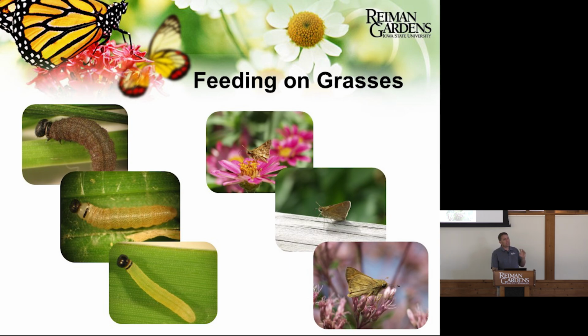Skippers as a whole have seen a lot of decline in the last couple of decades. We're not sure what has been the leading factor that has caused the species that feed on grasses to just disappear in habitats that are still full of grasses.